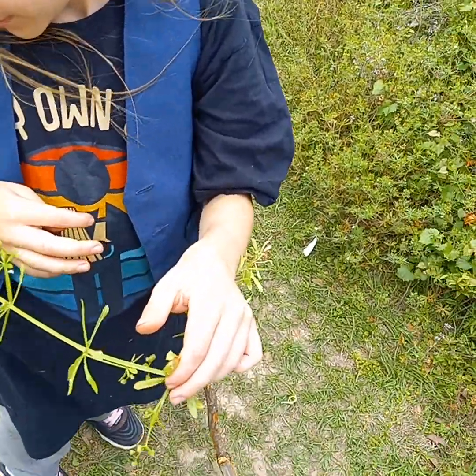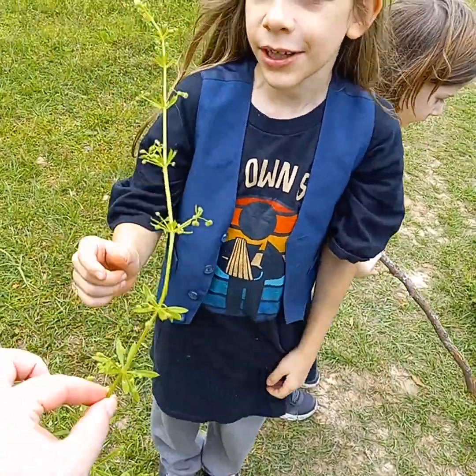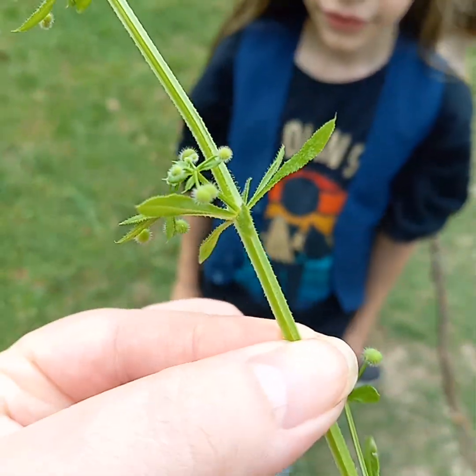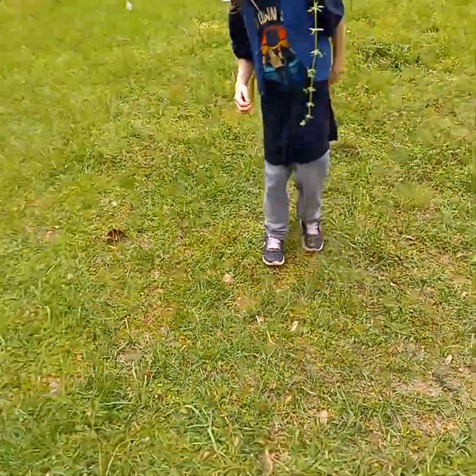Spiky. I know. It's in the coffee family. It has a little bit of caffeine in it, so you can make a tea with these leaves. So this is edible. I wouldn't chew on it because, again, it's very prickly. It's like Velcro. There you go. Those little balls are covered in Velcro. The whole thing, stem, leaves, all of it. You can decorate your hair, decorate your clothing with Sticky Willy.